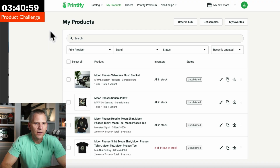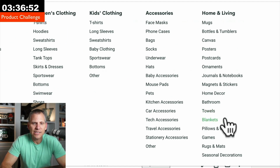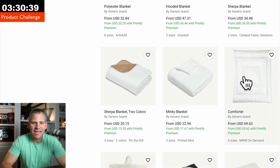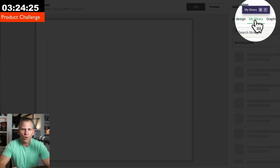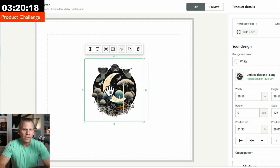Let's keep going. So I'm going to go back into the catalog and I'm going to go into the same category. I'm going to go into blankets, but this time I'm going to create a comforter. Let's see what this would be like. So let's go ahead and start building this one out. I'm going to go ahead and select my design. Once again, super easy because it's already there. I click on that. Now look how small that is. I want to make this bigger.